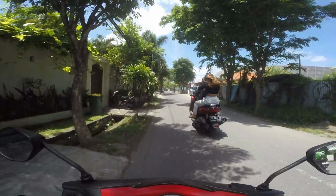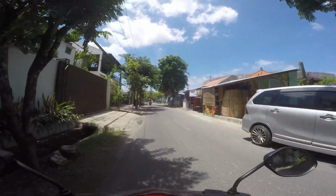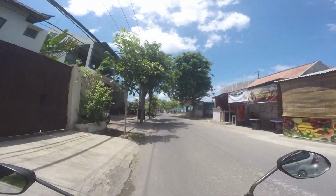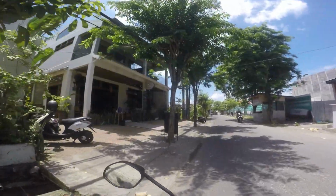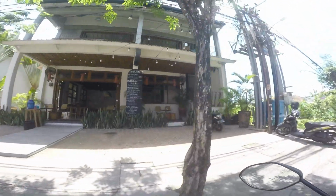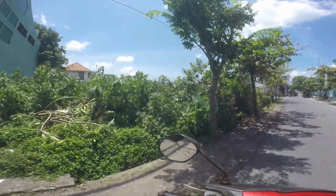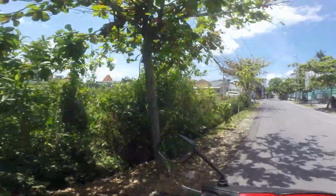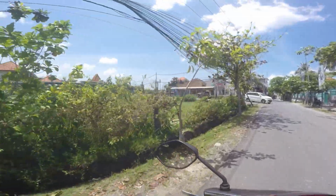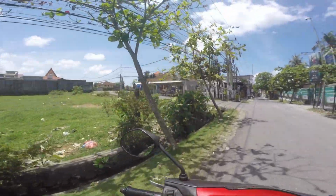enjoying a beautiful Bali morning. It's very hot today. The temperature is around 29 degrees Celsius, which is nice as per usual. And there is a restaurant here, and it looks so empty. I don't see any people in that restaurant. And this is just an empty plot of land.